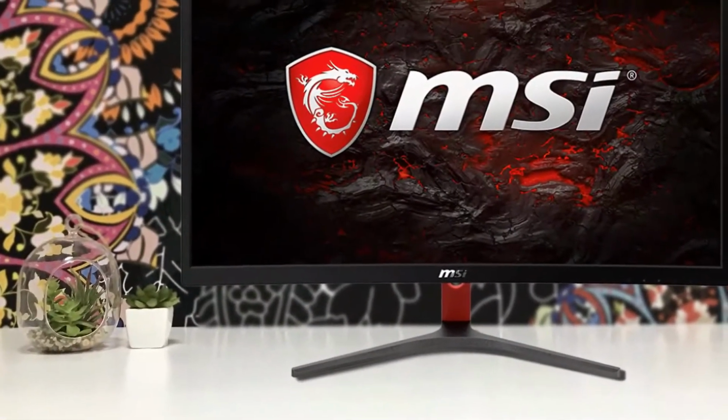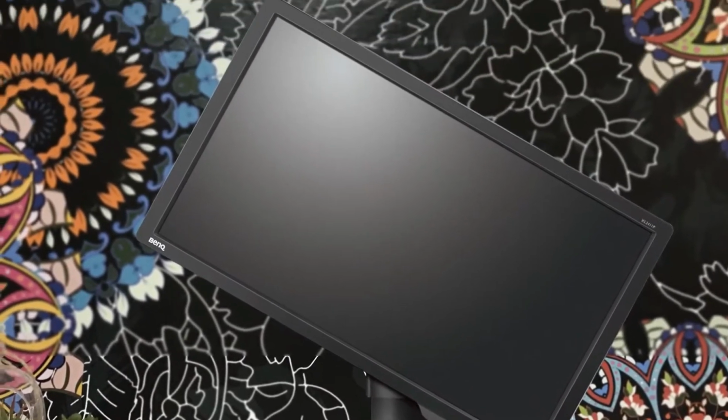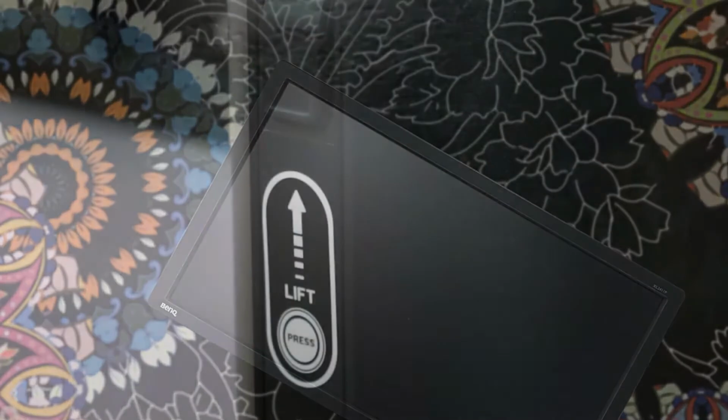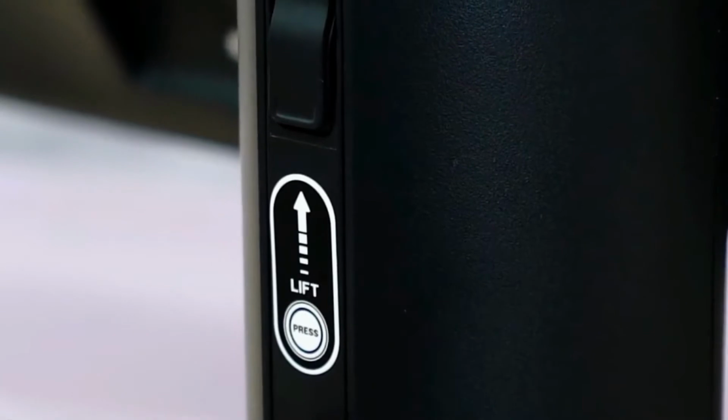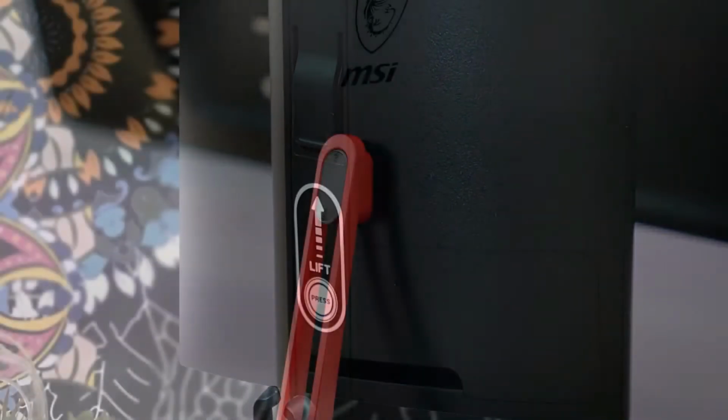Hello guys, in today's video we're going to check out the best budget 144Hz gaming monitors in 2020. I made this list based on my personal opinion and I tried to list them based on their price, quality, durability and more.